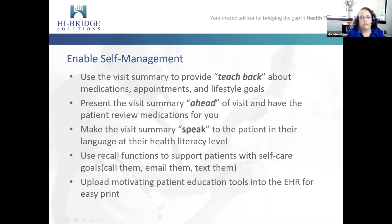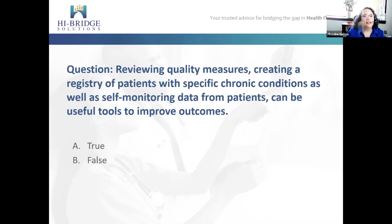Let's see, moving on. So we got one other poll question. Reviewing quality measures, creating a registry of patients that you use your EHR to pull or create with specific chronic conditions, as well as self-monitoring data from patients, can be useful tools to improve outcomes. And we know the answer. Absolutely true. We're going to move on, because the time has flown. That means we're having fun.